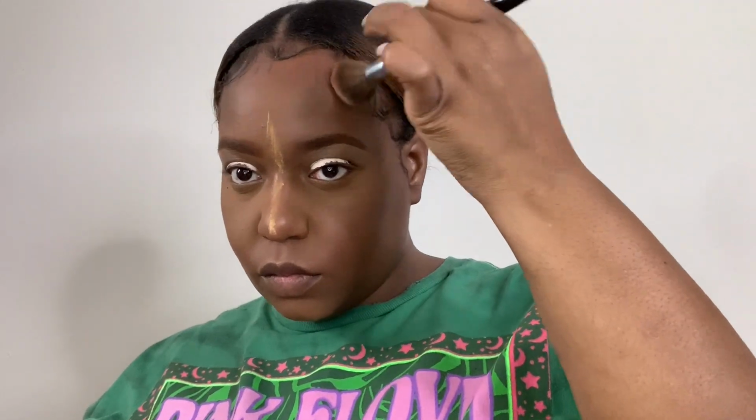So you see how that blend is coming together. You see it's flawless, blending into the concealer, laying nicely on top of the foundation. It's definitely giving skin, okay? And we love it. We love to see it.